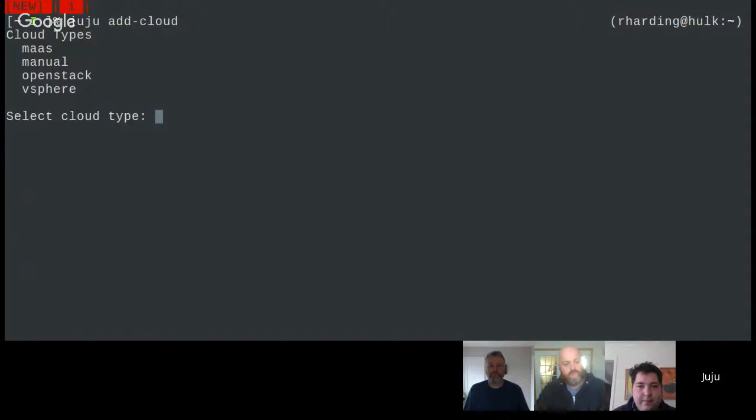So let me get my screen share going. Because we want to take this further, what we've added is an interactive Juju add-cloud. Add-cloud is not a new command. It already exists, and it accepts a specifically formatted YAML file of the bits you need, but it's not interactive. It doesn't help you be successful in getting started at all. And so what we've done is we've made it interactive, which makes sense and works well for add-credential.